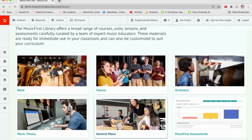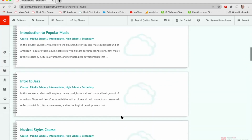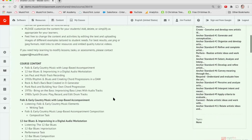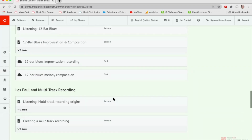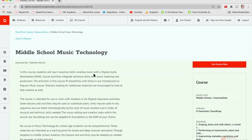If you're a general music teacher or have to teach general music, maybe your ensembles, your administrators made you do that, we've got 5 general music courses already ready to go, right? So, hey, there's a middle school music technology class, project-based learning, really great stuff made by an amazing music educator from Rochester, New York. All these lesson plans are already created for you, so you don't have to do anything if you don't want to.